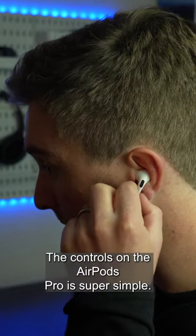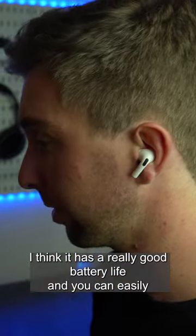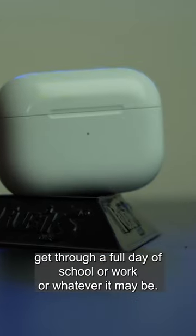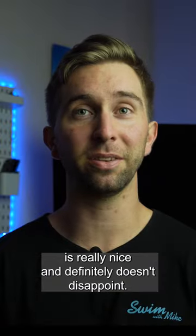The controls on the AirPods Pro are super simple. I think it has a really good battery life and you can easily get through a full day of school or work or whatever it may be. I think the audio quality for these with music or podcasts is really nice and definitely doesn't disappoint.